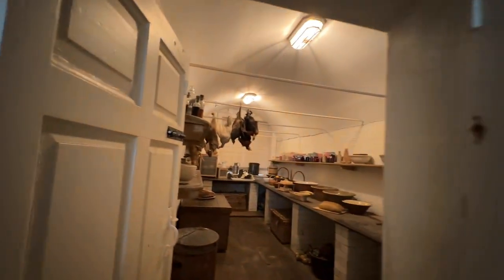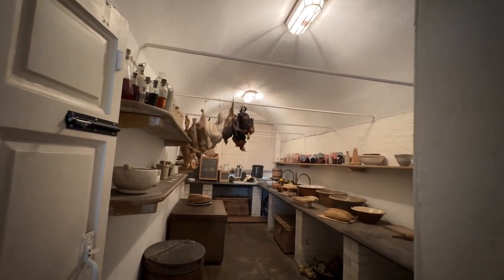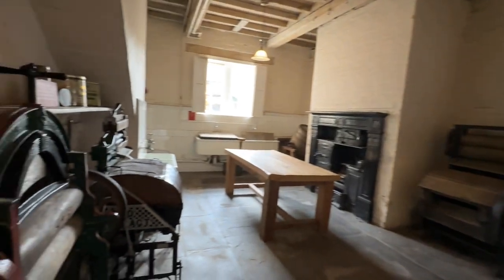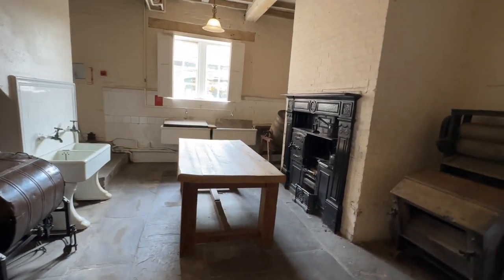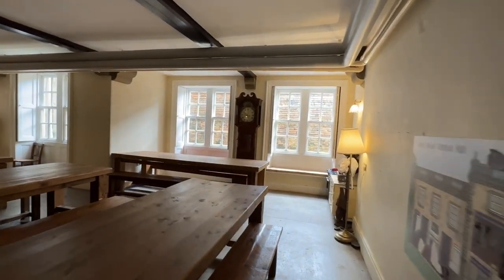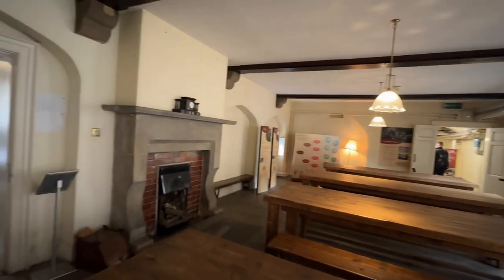Here's the pantry, where all the food that was prepared, meat would have been hung, and preserves would have been stored. Part of the laundry, part of the kitchen. Massive big tables, lots of coal fires, wood fires to keep the places warm. This is where the servants would have been fed, and the gardeners and people like that, the staff of the house, would have been fed. Right next to the kitchen.